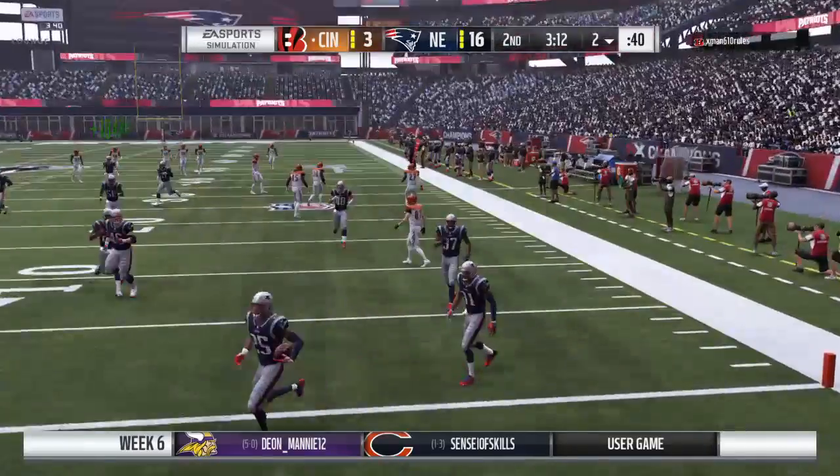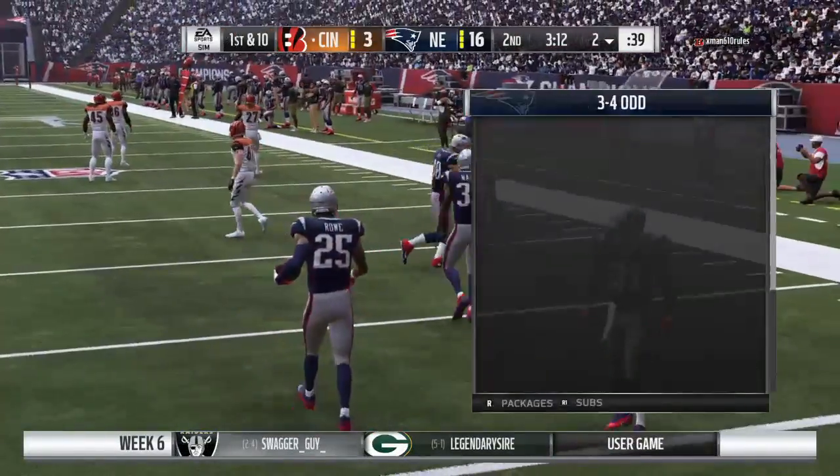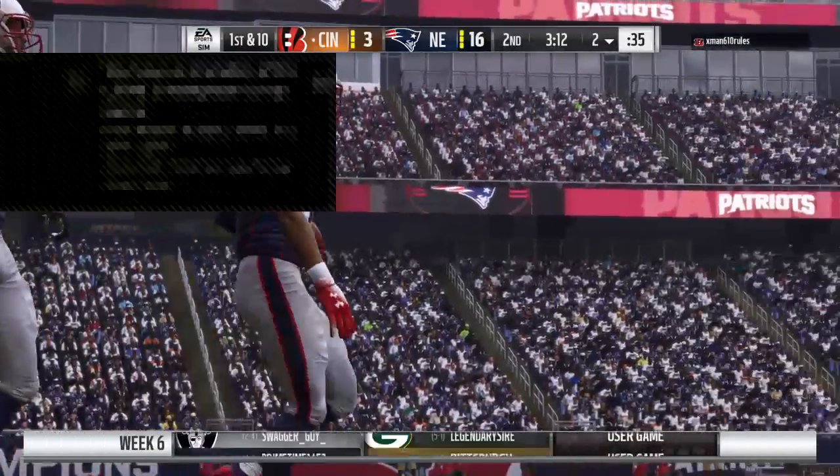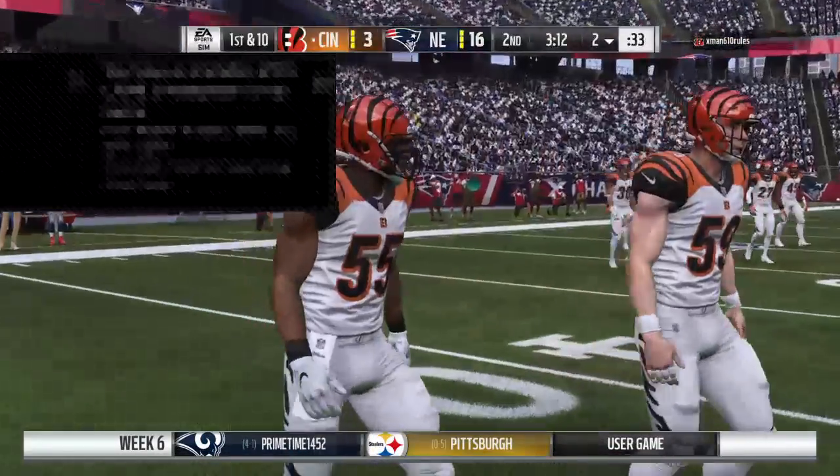Oh, and what a play on special teams here. This is going to be down inside the 5, all the way down at the 2-yard line. Cincinnati now ready to take the field.